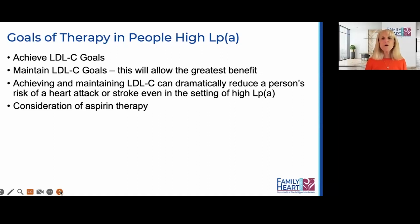Achieving and maintaining your LDL can dramatically reduce a person's risk of heart attack or stroke, even in the setting of high Lp(a). We saw that just in the last slide with the EPIC Norfolk trial.